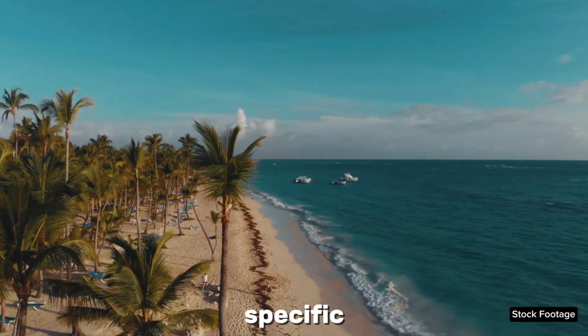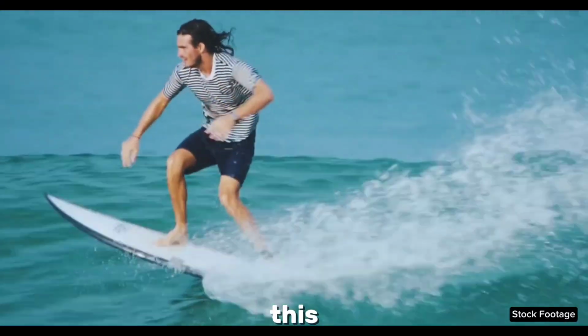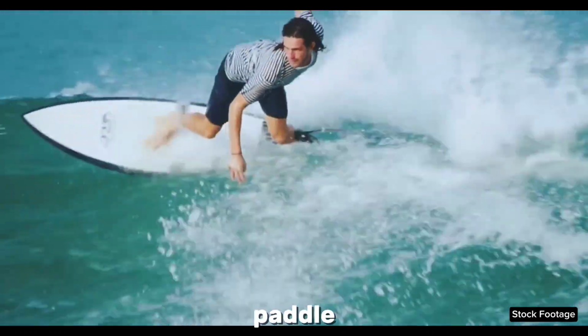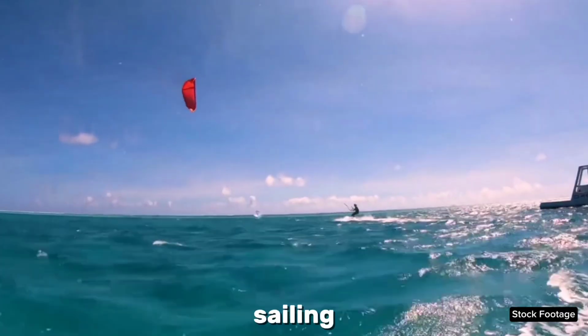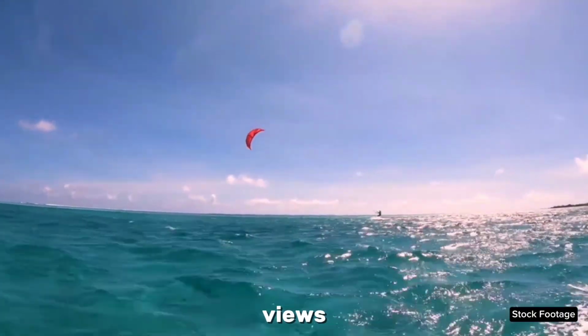And while we don't have specific details about water sports, it's safe to assume that a resort of this caliber offers a range of activities. Perhaps you'll try your hand at paddleboarding, go for a thrilling jet ski ride, or even take a sailing lesson. The possibilities are as endless as the ocean views.